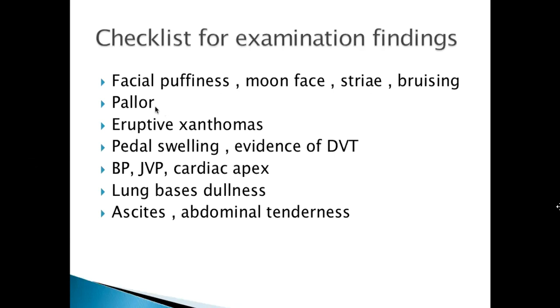So pallor might indicate the patient is going into chronic kidney disease. Then eruptive xanthomas, especially in a patient with nephrotic syndrome, because of hyperlipidemia. Evidence of DVT. Note blood pressure, jugular venous pressure, cardiac apex, lung bases for dullness and fluid, and ascites and abdominal tenderness. These are the important general features in any nephrotic syndrome, but you might also have to look at and record other features indicating another etiology, giving a clue to the cause. So that is the checklist for examination findings.